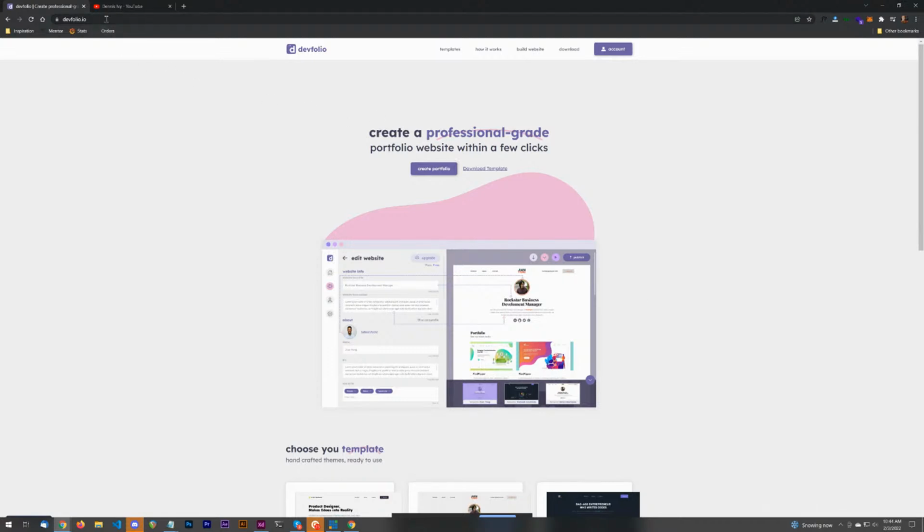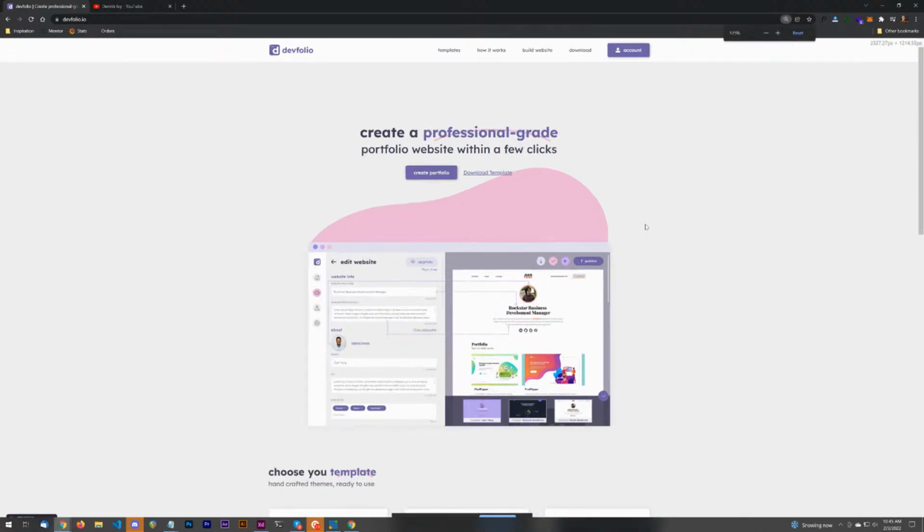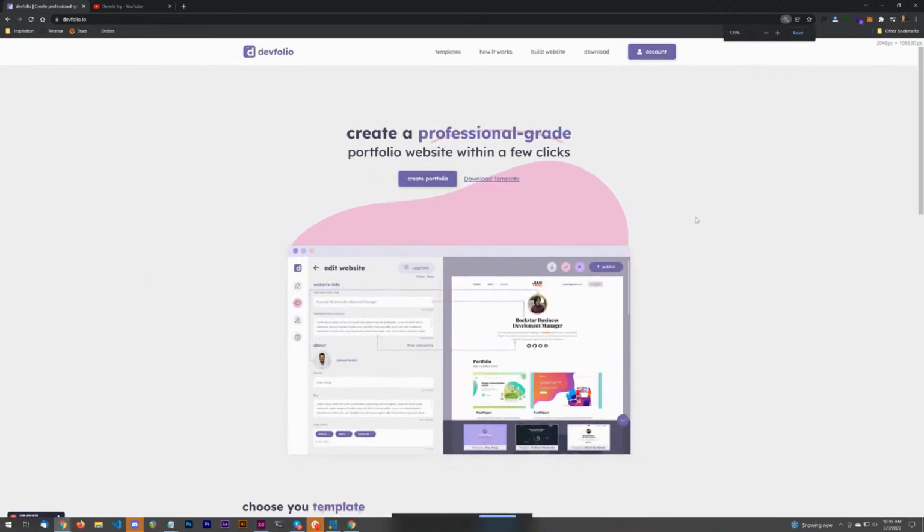Devfolio.io. I really like the domain. I like that a lot. All right. So create a professional grade portfolio within a few clicks. All right. So your call to action button is pretty small. Now I can zoom up here just so everybody can see what's happening. Maybe right around there. I'm not too sure I like this gray against the pink blob thing here.